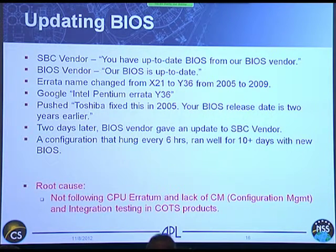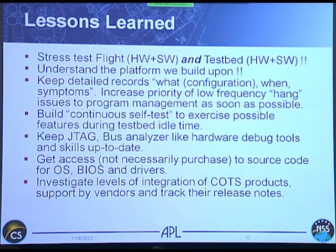But it was solved, and actually we discovered that there is a Japanese company, Toshiba, that came up with the solution for it that nobody picked up. It was sitting there, so apparently they ran into this problem. So that's the root cause, and we solved that issue. Lesson learned.